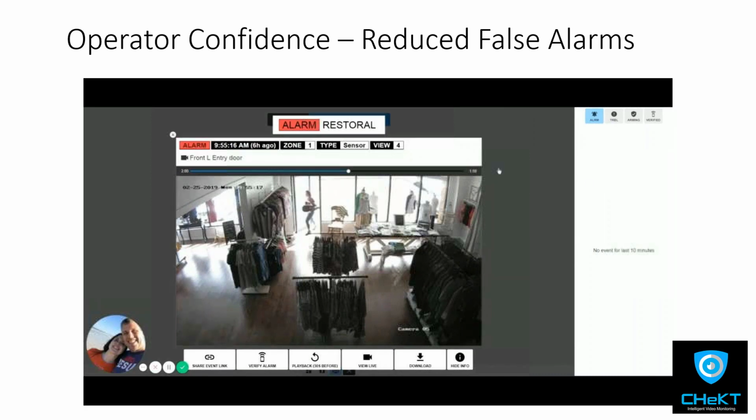That doesn't mean the operator doesn't have to provide this information to someone. An operator can still push this to the client or push this to anybody that is responsible for the site, but it gives them a lot of information during an alarm to say it's likely that this isn't a criminal, when a lady's walking in at about 9:55 in the morning and walking right to a keypad to try to disarm it, and she's got a purse on her shoulder.